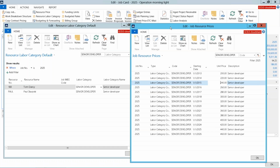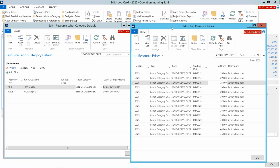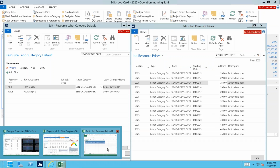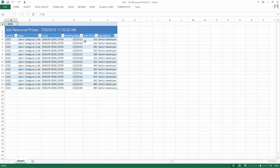Anytime you want to send the data to Excel from a list or a ledger, you can use this function to send to Excel, or you can see that there's a shortcut key here, or I can type in Control-E. So if I hit Control-E on my keyboard, it's going to take that data and put it into Excel, and now we're going to open up that Excel sheet. A couple things that you see in Excel is, number one, I see the date that this was sent across and also the time, and it automatically sets all these filters for me.